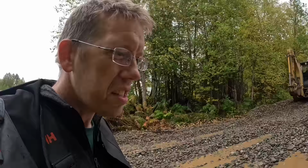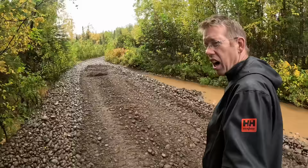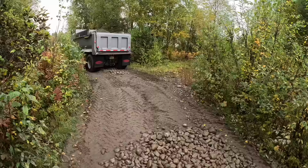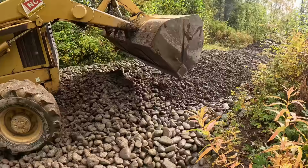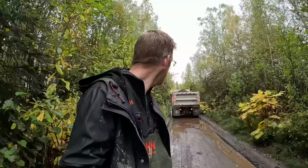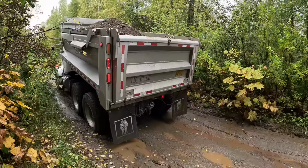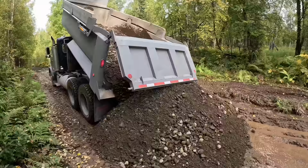Some neighbors saw me struggling to move all this gravel and came to help out. Yeah, it's gonna be a big help. All right, one mud puddle down, many more to go. Every time one of these trucks drops a load, it costs me about $320.